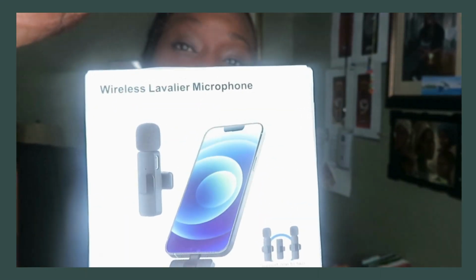All right, so the next thing is this wireless mic. Hopefully you all can get to see it. There you go. This wireless mic that I use pairs up with my cell phone, so I can have great sound quality if I'm using my cell phone to record videos. So that is that.